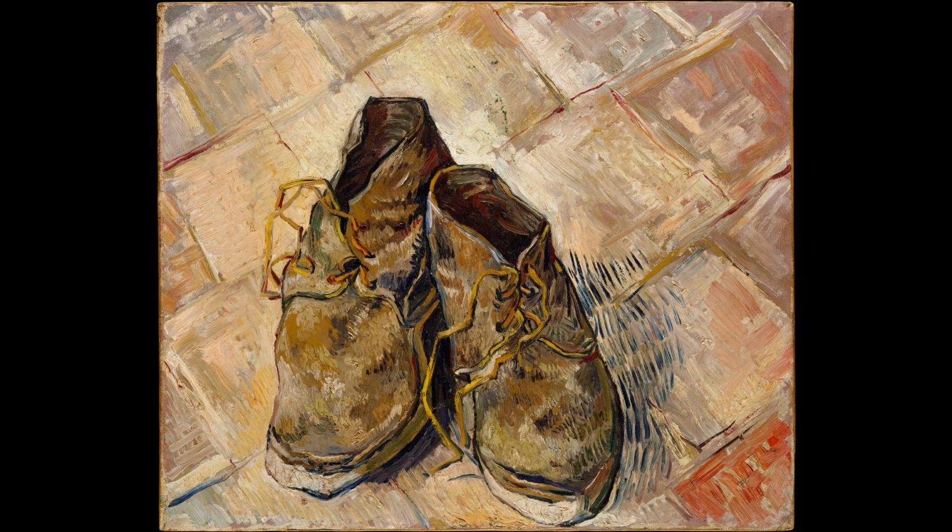Title: Shoes. Artist: Vincent van Gogh, Dutch, Zundert 1853 to 1890, Auvers-sur-Oise. Date: 1888. Medium: oil on canvas. Dimensions: 18 by 21 3/4 inches, 45.7 by 55.2 centimeters. Classification: paintings.